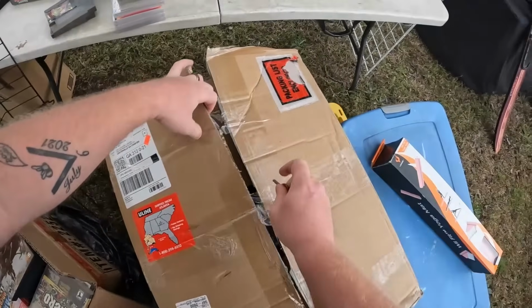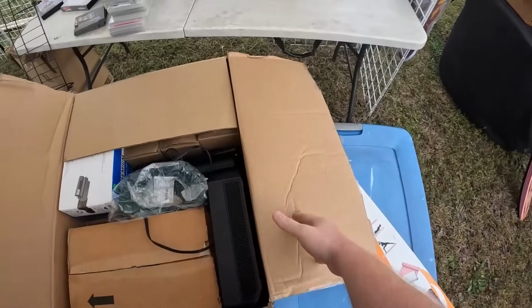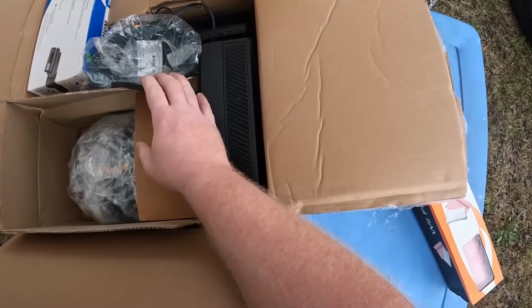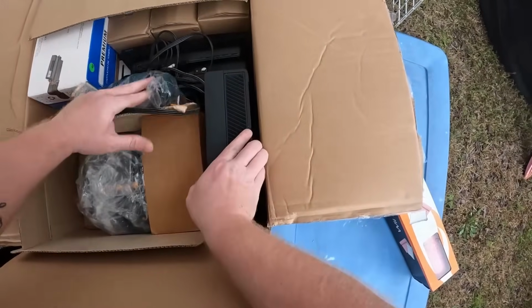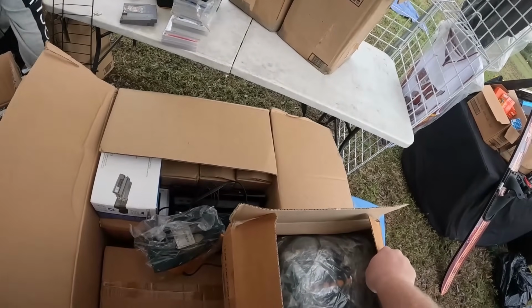No, not all of them. Oh, you got hats in here? Yeah. Oh, new hats. That's not it either. There's one with all the NES games and stuff. No, this is all Super Nintendo.